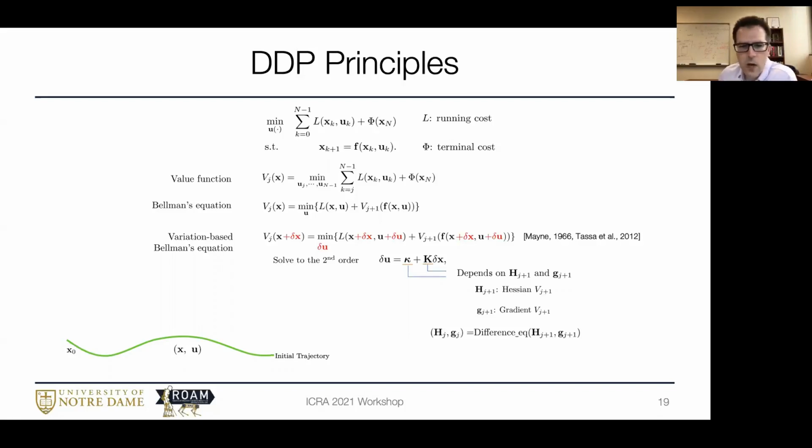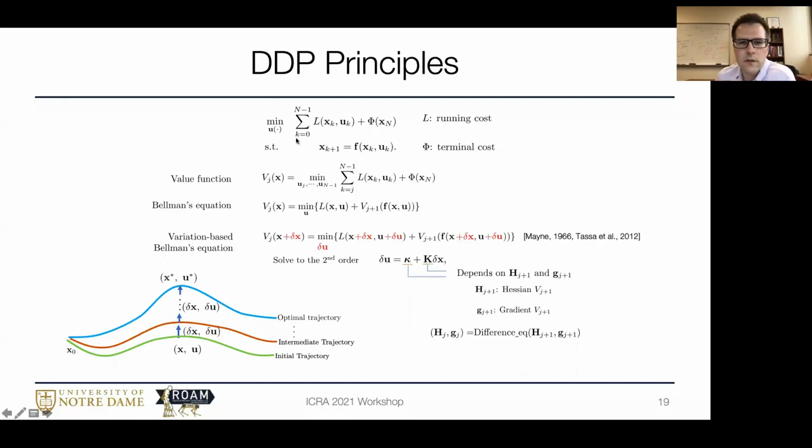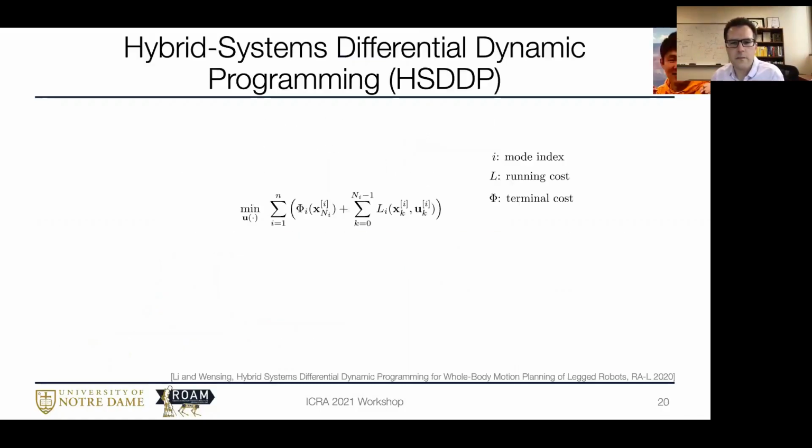At a high level though, what this strategy allows us to do is to perturb our state and control trajectory to decrease the cost, and then we can repeat it until we get something optimal. So DDP in its most basic form is for a normal vanilla discrete time system. We'd like to extend it to hybrid systems.